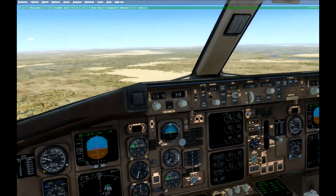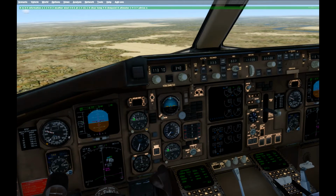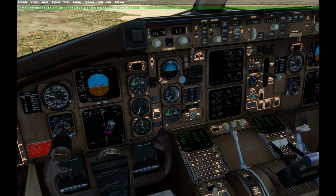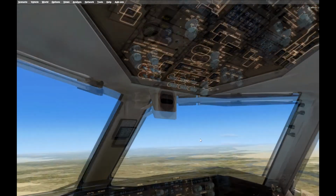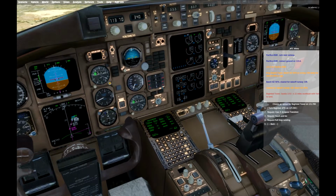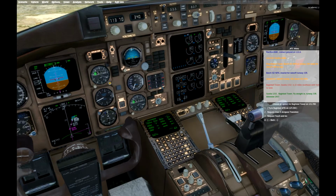Alright, should do our approach checklist. We are 24 miles out. Yes, definitely. I have plenty of gas, so I can go ahead and turn on the APU. Landing lights are on. Baghdad Tower, Saudi 1332, 22 miles southeast, request to land 33 right.